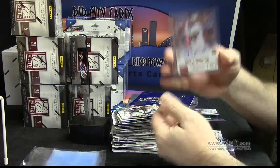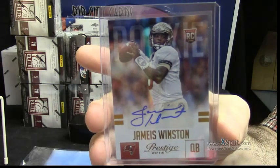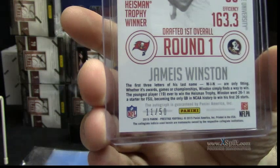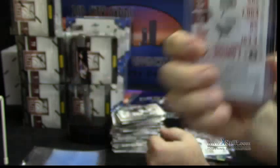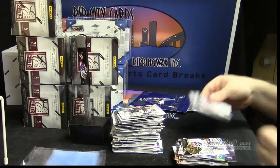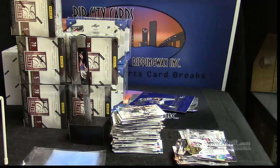That's the big one, the Jameis Winston. Prestige rookie auto numbered 11 out of 50. Congratulations, DCAK. That's a solid box. Solid box of Prestige.